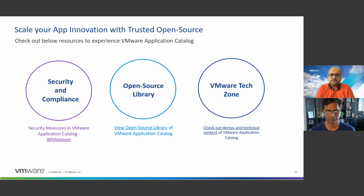And then if you want to experience slightly technical content, if you want to go in depth about the application catalog, what kind of deployment it follows, and how you can consume it, all of that is available in VMware Tech Zone, which you can refer to as the third link in the attachment section.